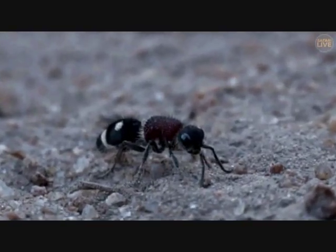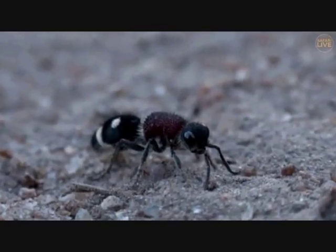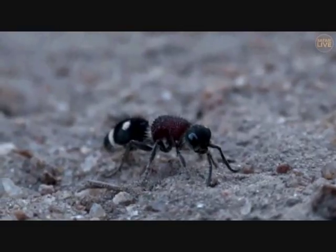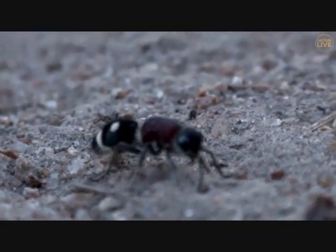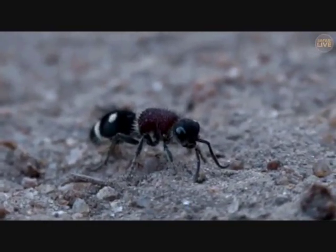And just to remind you, they are wasps. Now, the wasps and the ants, of course, belong to the same order, that of the Hymenoptera. And also in that order, of course, are the bees. But it does not include the flies.